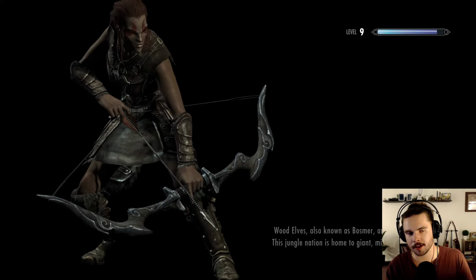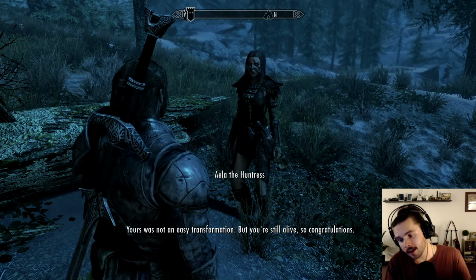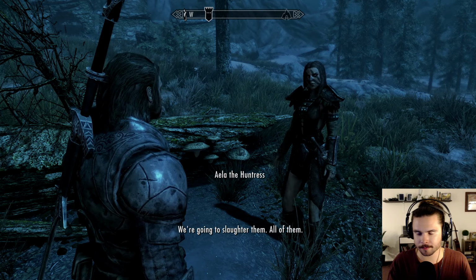Let's see. Never should have come here. There we go. Okay, cool. Yours was not an easy transformation, but you're still alive. I did kill some guards. We even have a celebration planned for you. Oh, heck yeah. There's a pack of werewolf hunters camped nearby at Gallows Rock. The Silver Hand. I think you've met them before. We're going to slaughter them. All of them. Heck yeah. Lead on. Skior's already scouting ahead.